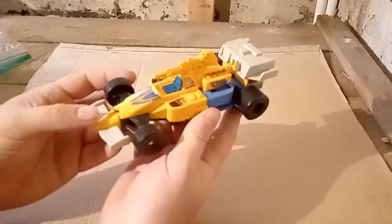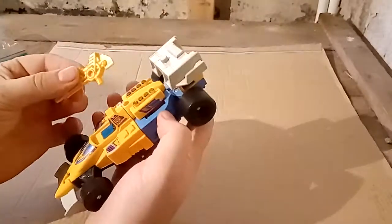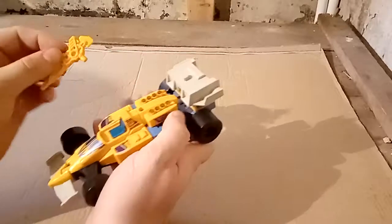Oh, do like it. And yeah, you can pop the gun off if you want, just pegs in there. It's got nowhere else to store. So, you know.